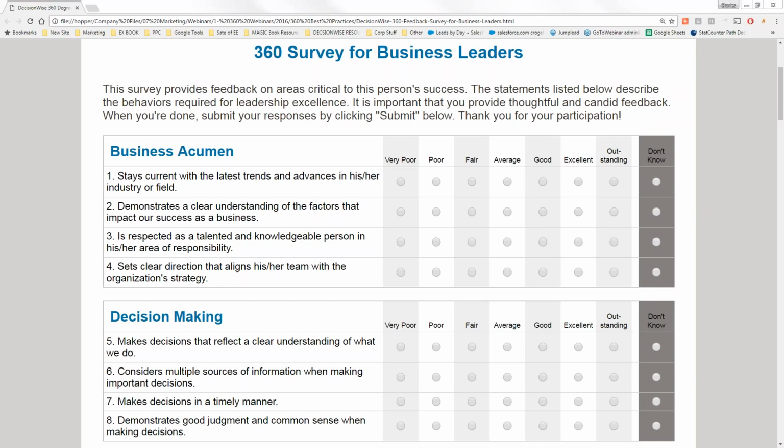Yep. Customizing does take some time and some effort, and we usually say if you're going to roll this out to all the leaders in your organization, then customizing makes sense. And customizing makes sense at times.